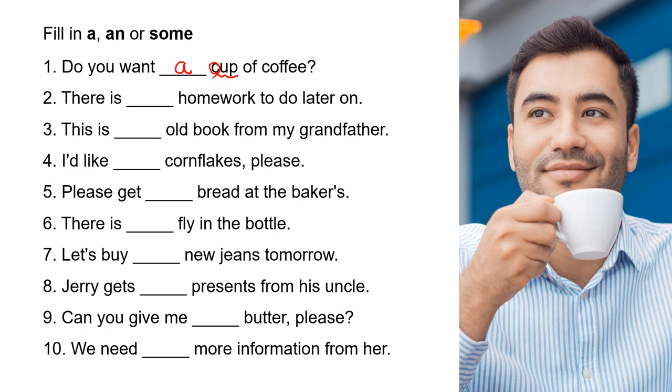There is some homework to do later on. Homework is non-countable, so we need to use some. There is some homework to do later on. This is an old book. Book is countable, and old is an adjective starting with a vowel, so we need to use an. This is an old book from my grandfather.